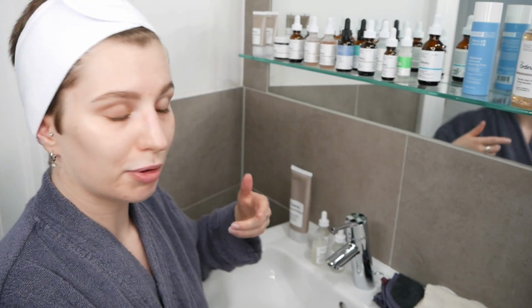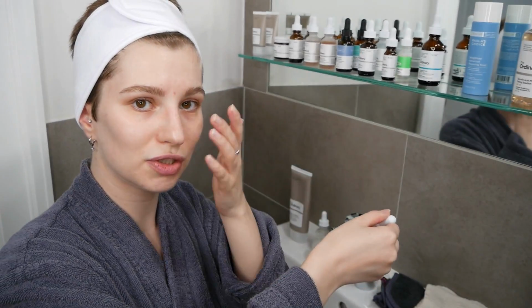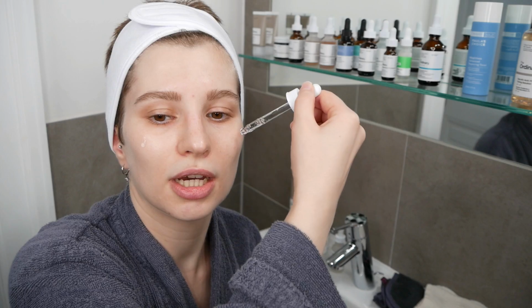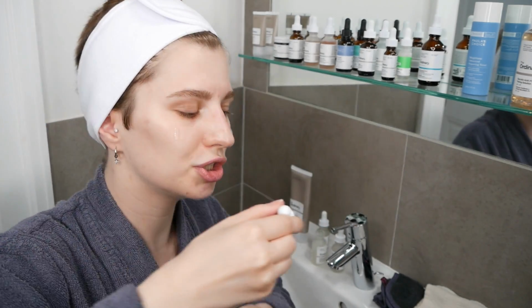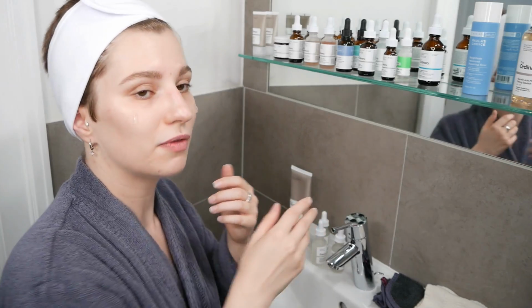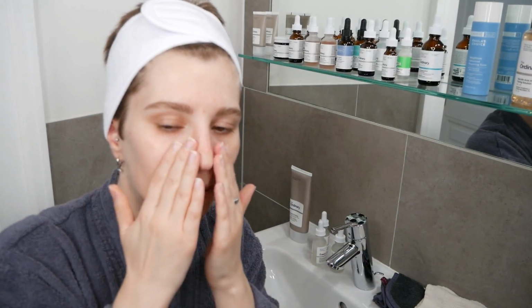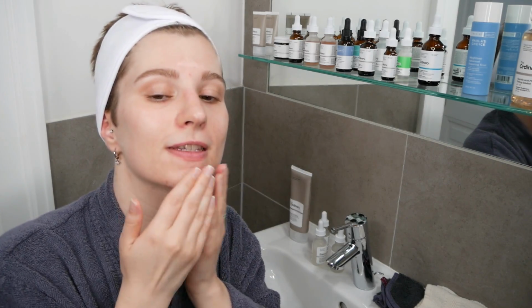So some people prefer to also use a bit that's on in the pipette and then just use 1 to 3 drops over their face and then pat it into the skin. That's totally fine. So just go ahead, use it on one cheek and on the other cheek. If you want to use 3 drops, you can also use it on your forehead or chin. Whatever you prefer. I like to go with 2 drops as I know that this is enough for me. And then start patting it into the skin.